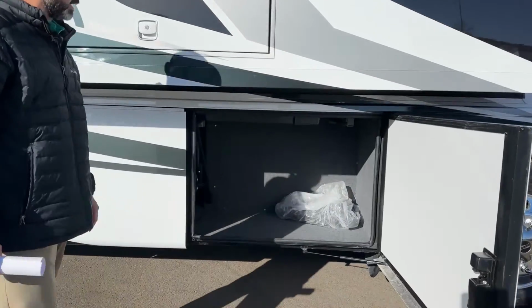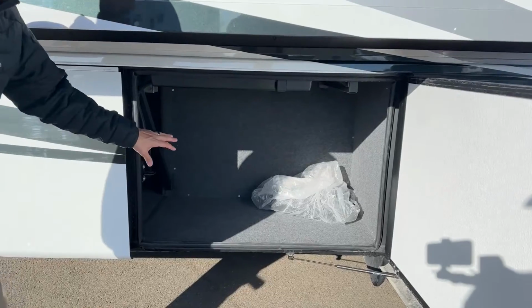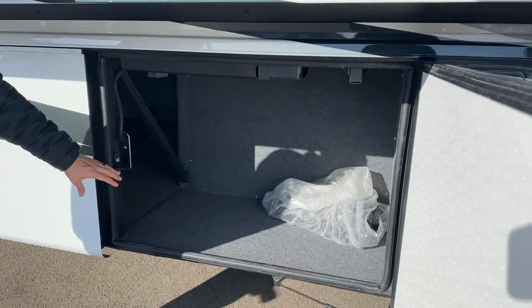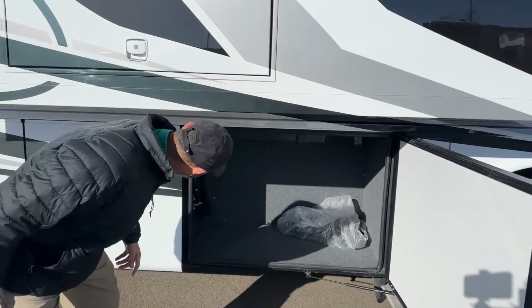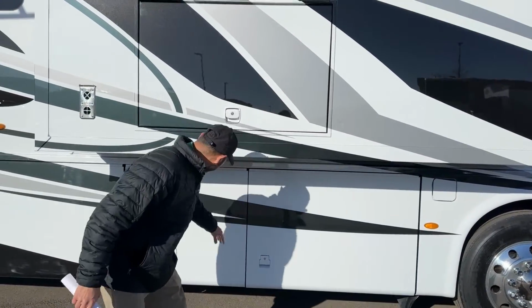All right, starting in this front passenger side compartment, you've got a huge compartment. If you want to put a big Yeti cooler in here, a refrigerator, this is the compartment to do that. Or if you have inflatable kayaks, that kind of stuff, this is a good spot for that. I'm going to wait for the next compartment. There's something I really want to show you.